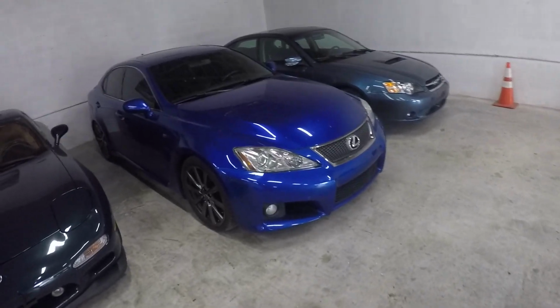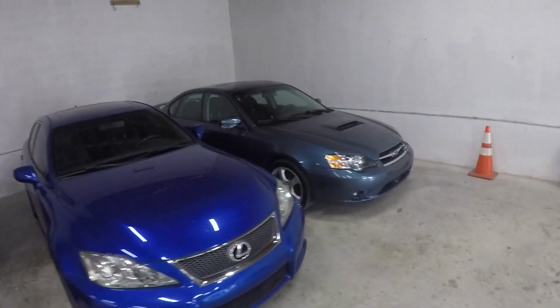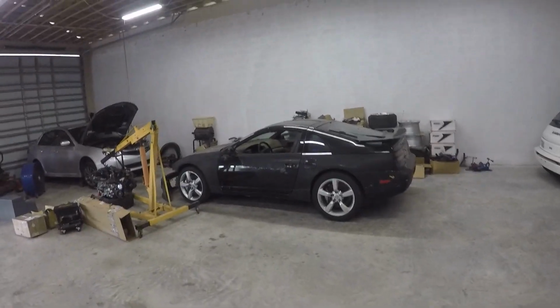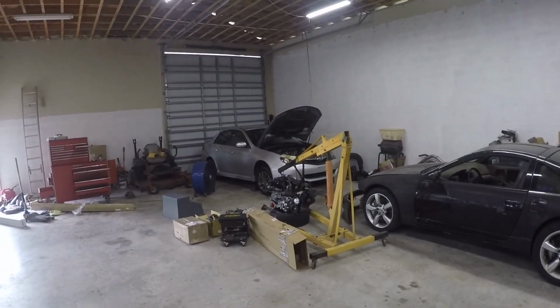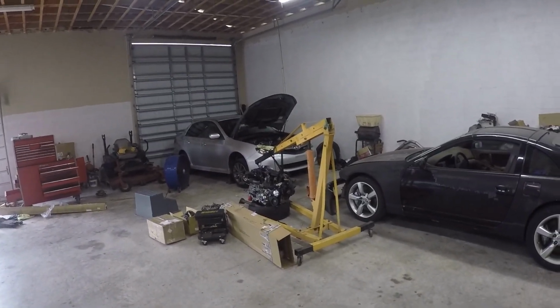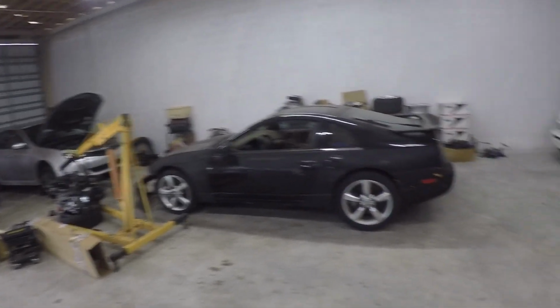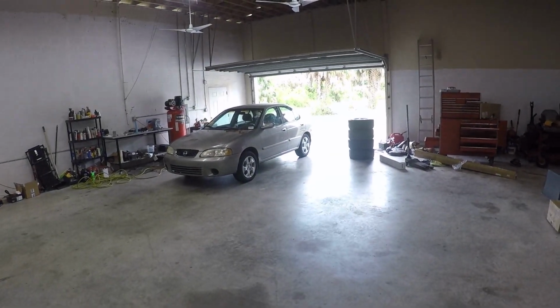2008 Lexus ISF. 2005 Subaru Legacy GT. Got a twin turbo 300ZX. And a Subaru WRX with the engine out in its natural habitat. All these cars, pretty nice cars. But over here, we have a 2003 Nissan Sentra.